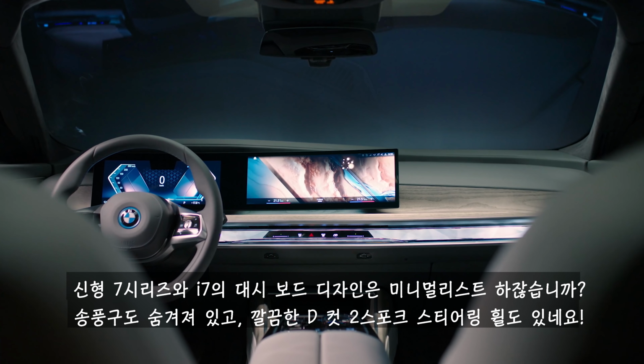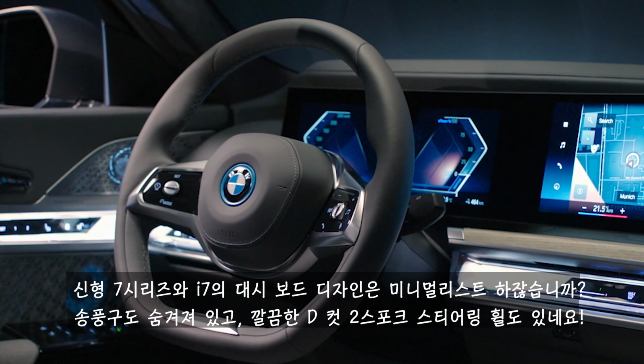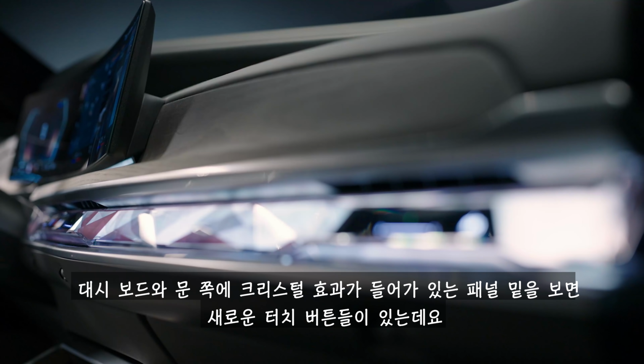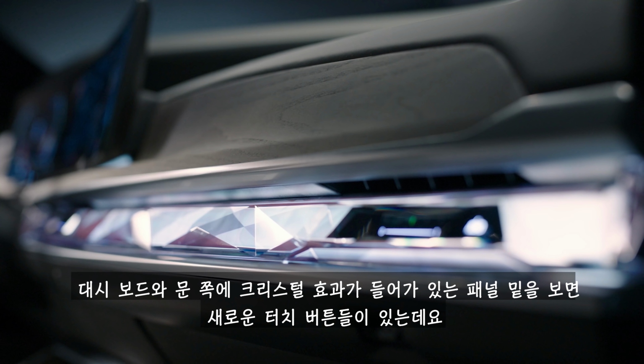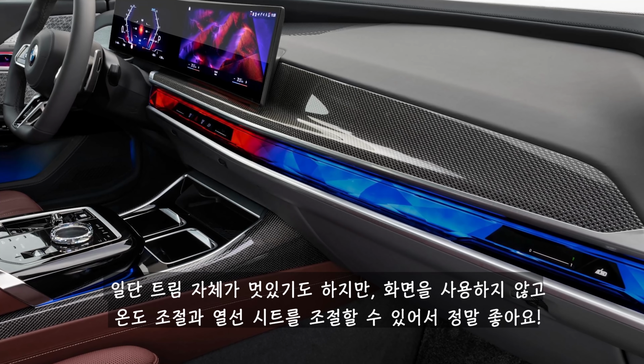Anyhow, BMW has also given the 7 Series and i7 a new minimalist dashboard with hidden air vents and a neat two-spoke steering wheel with a flat base. There are also some new touch-sensitive buttons under the crystal effect panels on the dashboard and doors. Now these look great, and they let you adjust the climate controls and heated seats without using any fiddly on-screen menus.